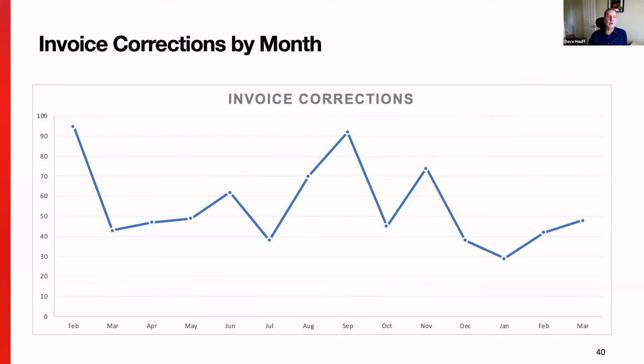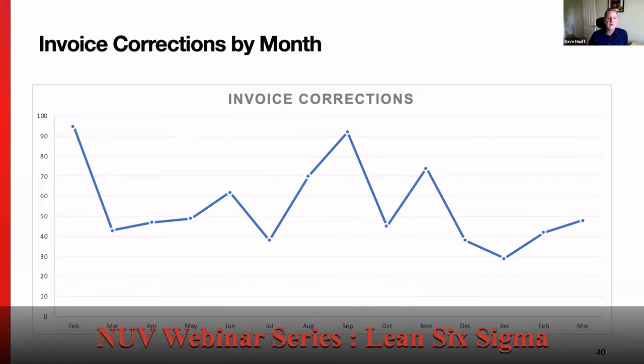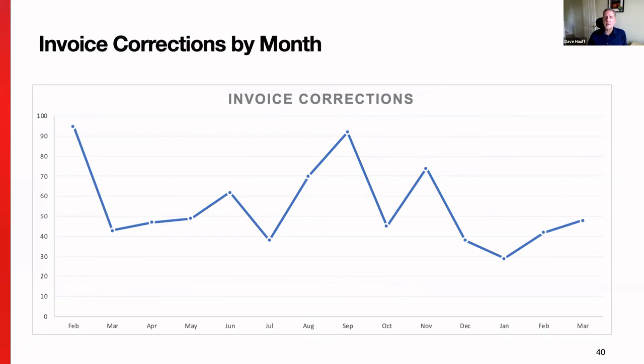And I think most of us would look at this and go, oh gosh, in February at the start, we were up almost 100. And then in March, we were at 40, 45 or so. What caused that big drop? Or in July, we were at one of our lowest points. But then all of a sudden we increased in August and then again in September. What happened there? And then what caused us to drop down in January? It's natural for us to look at these ups and downs and try to find meaning there. That's what we do as humans. Our brains are tuned to finding patterns.